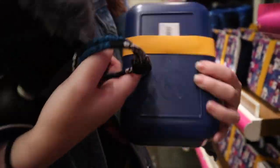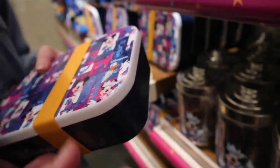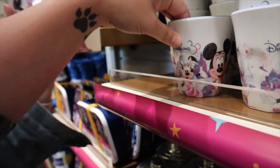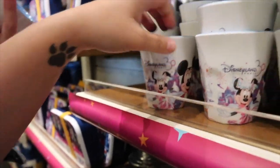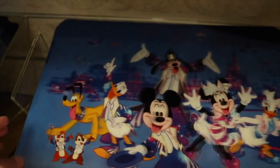Yeah, that's cute though. How much is the lunchbox? 15. That's cute though, I like that. I might get that because I do use a lunchbox. Yeah, so do I. This is nice. But I want it. And these. This is only €6. That's not bad. And then you've got the placemat that's like 3D. I don't know if you'll pick that up.